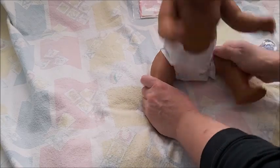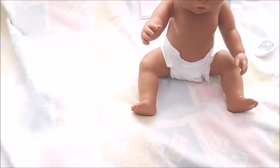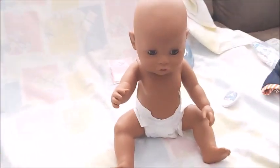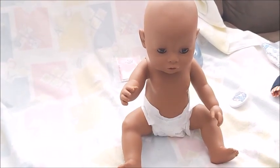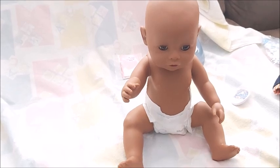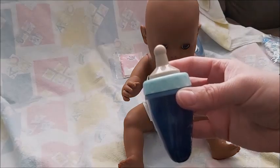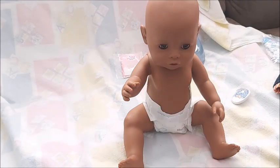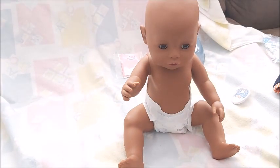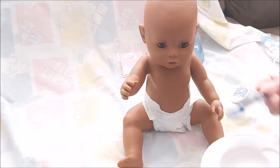I don't know if I have any preemie. I didn't expect him to be here. Oh, can't see him. Aw, he's cute. So this is a fake bottle. That's discouraging. I would love to feed him like a pretend bottle. I guess that's what this is for. You're supposed to feed him.